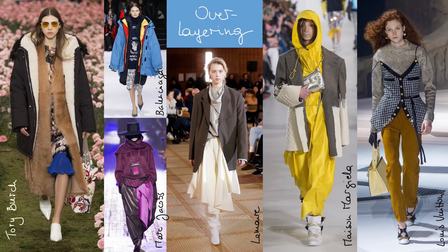It is everywhere on all runways. I could have found 20 more examples to put on this board. I think the Balenciaga look has at least 6 layers, if I'm counting this right. But even at houses like Le Maire or Tory Burch, which are usually more, I'd say more classic, you see these cocoons of protection.